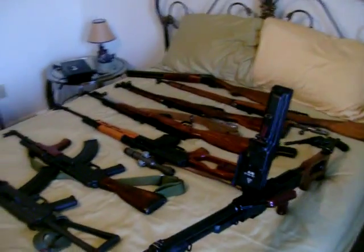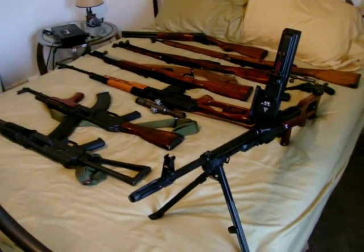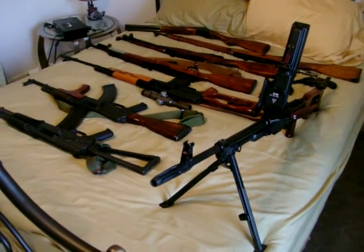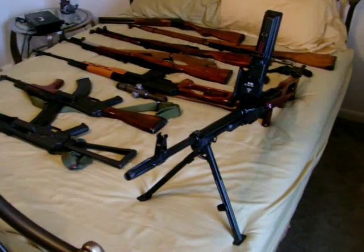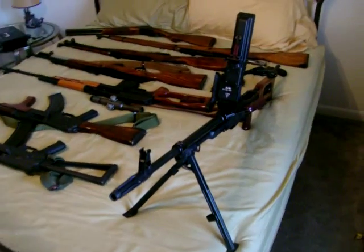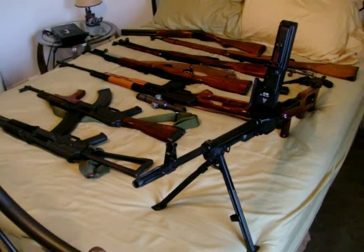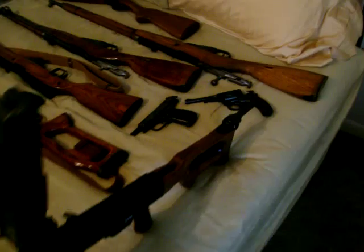Thought I'd take a break from shooting all my disassembly weapons to answer a question I've been asked more than any other. Am I a fan of Russian, Soviet, Eastern European bloc weapons? I hope the answer to that question is pretty obvious. I was just going to skim over a few of the collection that I've got here.